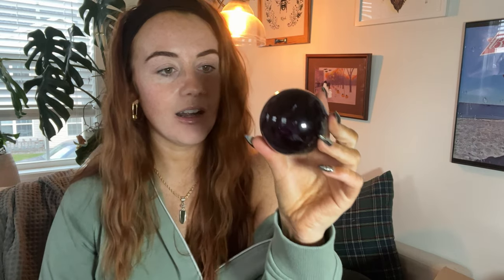Digging in. This is a sphere. I'm very excited about it. Ooh, come to mama. Oh, it's the only one she had and I got it.